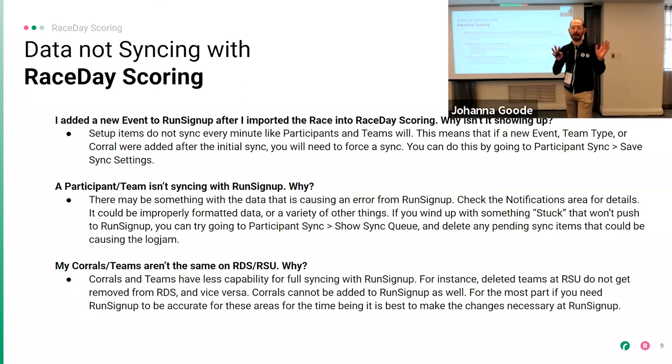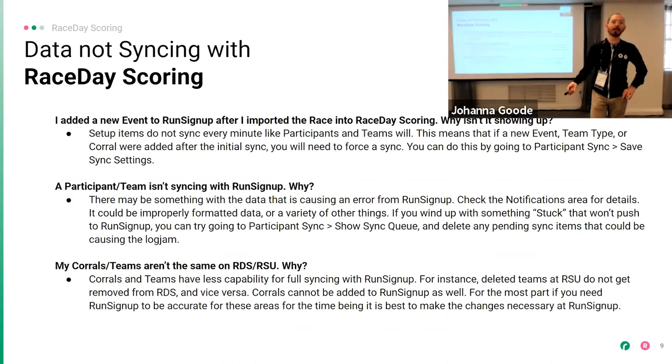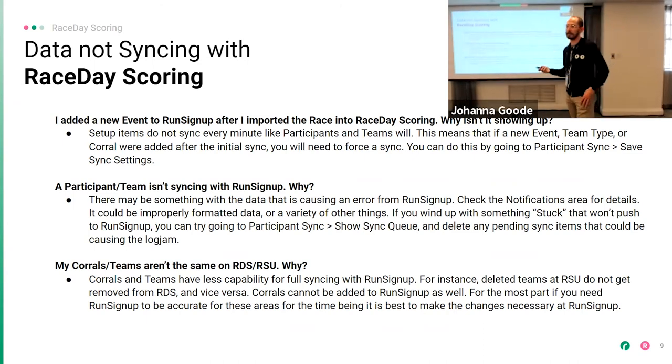So you can go ahead and add all the corrals you need, but you just can't update existing data on RunSignup for the records right now. And we know this is something that some people like to see. Make sure you have all your corrals up to date after the race is over, but it's kind of a limitation. Similarly, Teams has a limitation: we can't see that a team has been deleted from RunSignup, and we can't delete teams on RunSignup, but that one's getting fixed in an update next week.